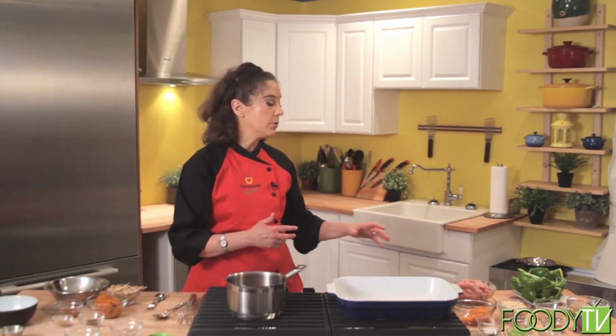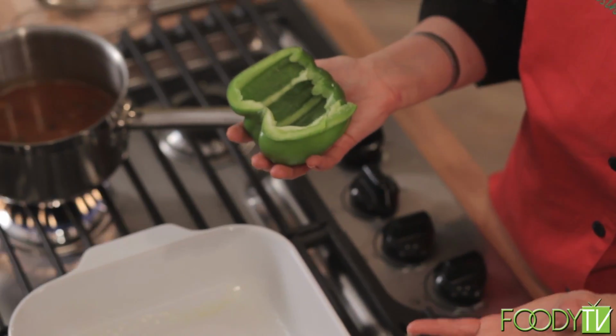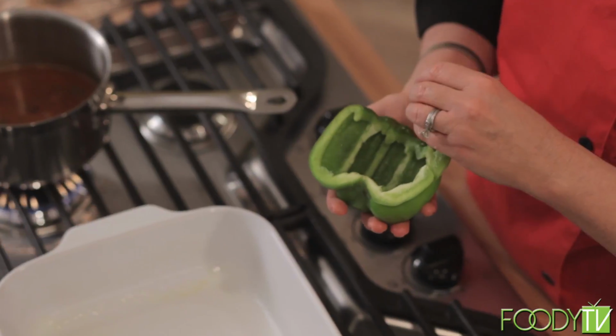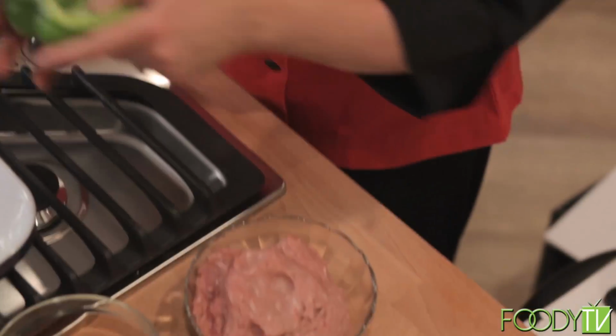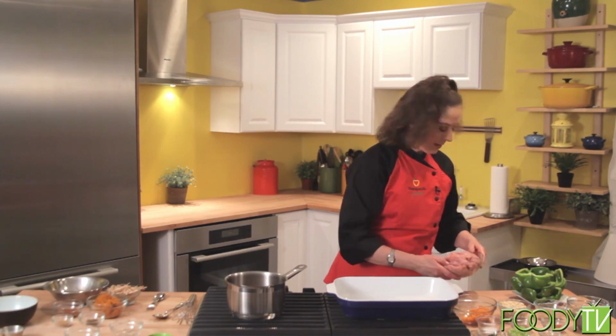To make the stuffed peppers, I like to use a bell pepper. I'm not talking about a hot habanero, but just something nice and mild. You can use green, red, or yellow. I've got the green today. You're going to cut those in half and remove the stem and the ribs and the seeds and make little cups. So instead of doing that, we've got those ready. We're going to move on and make the filling.